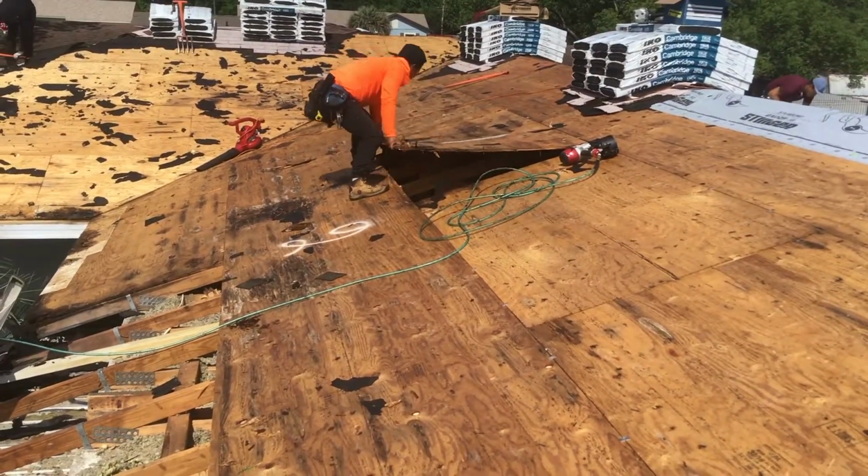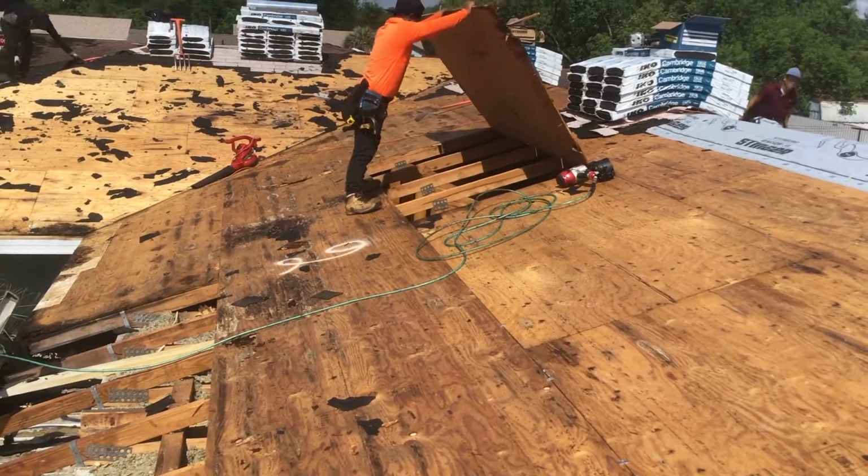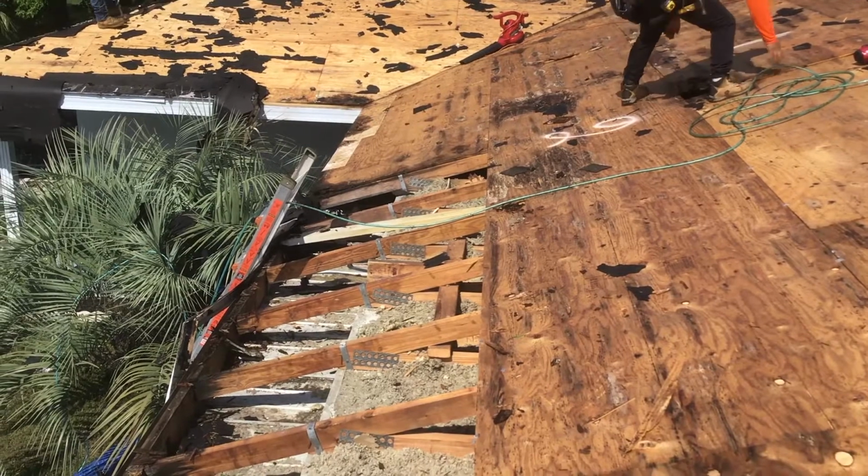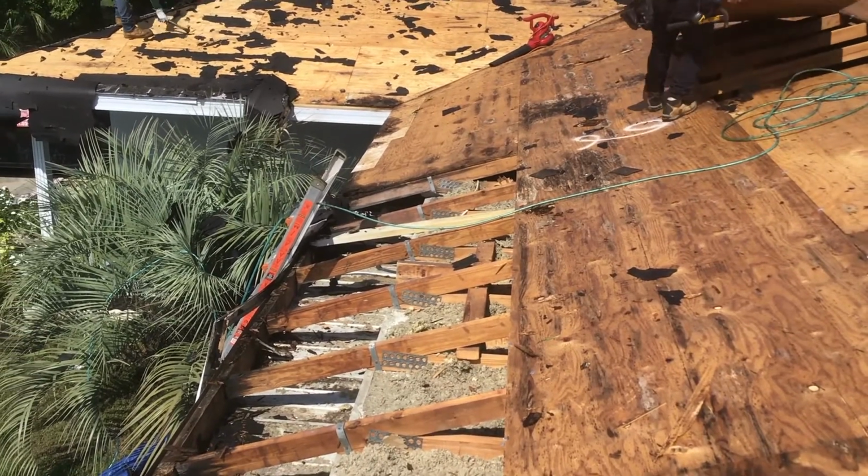You can see he is tearing this whole sheet up that I just showed you that was rotted. So that's just something that we have to do in order to pass our inspections, and just some good information for customers to know what they're dealing with.